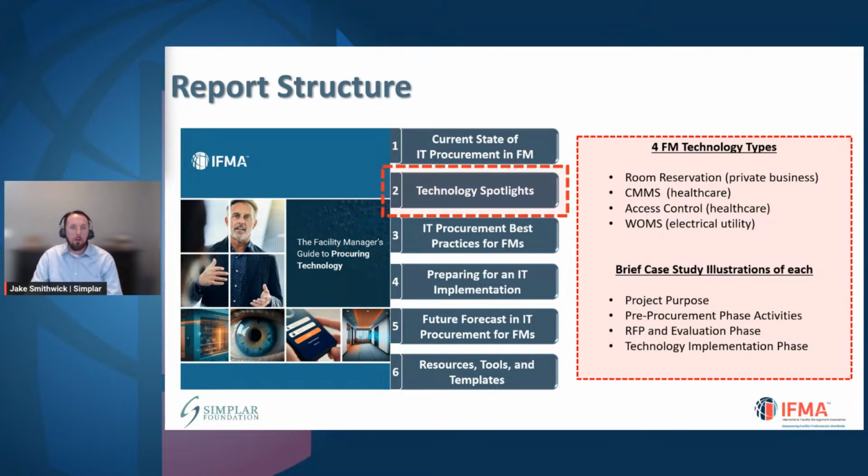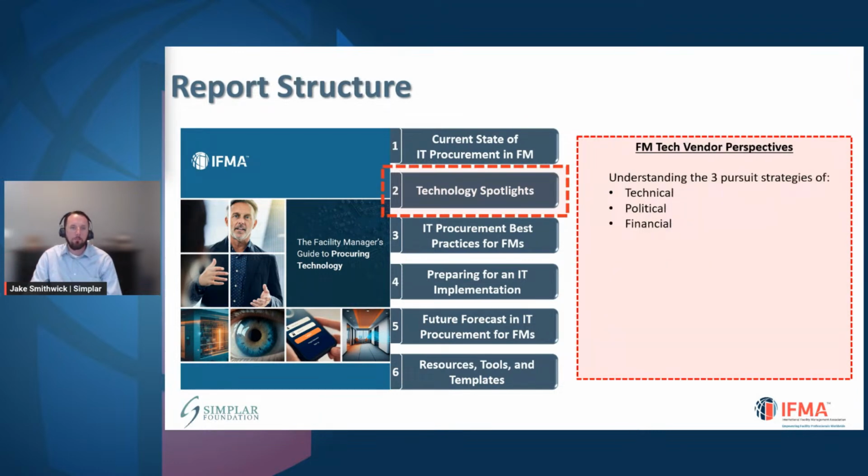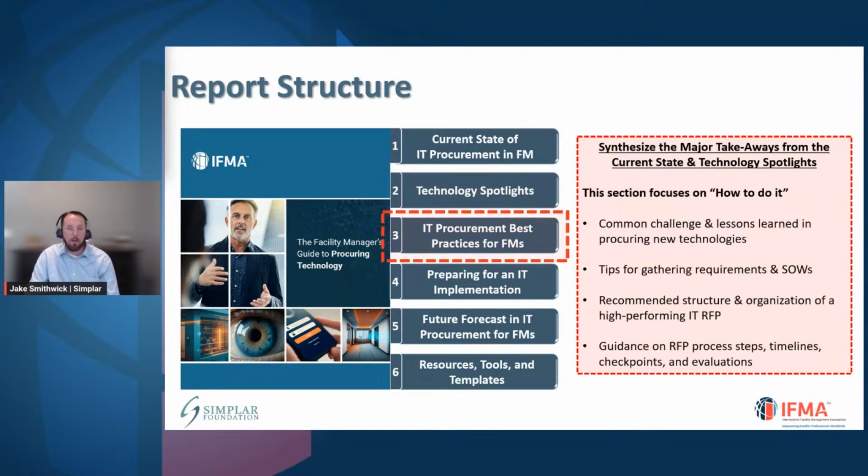The second part of this report is focused on different technology spotlights. So we have case studies for them: a room reservation system, a CMMS, access control for a healthcare group, and then a work order management system, this for a utility company. And we talk about some of the nuances in buying this type of tech space. We also talked about the vendor's perspective and actually how they engage on the technology procurement side of things. There's three different views of that, and we'll talk about what that entails.